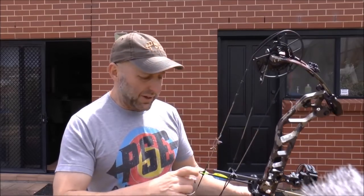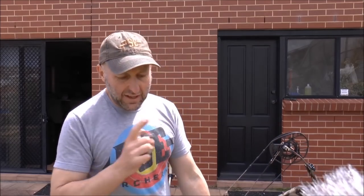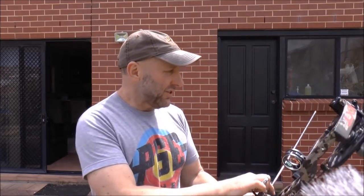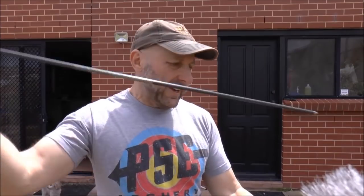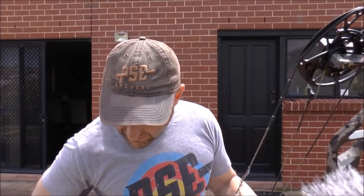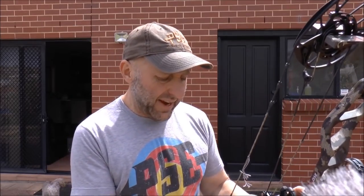You wouldn't expect this bow to be fast because it's such an easy draw cycle. I'm going to be really interested to see what the speed is. So this bow's at 29 inches, it's set on 60 pound, it's a 70 pound bow, and the arrows I shoot are normally Gold Tip Velocities, which I'll go and get. Okay, so the arrows I shoot are Gold Tip Velocities. They weigh 327 grains. They've got a 90 grain point, they've got a pin system on the back.